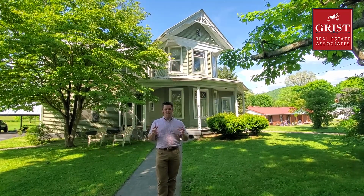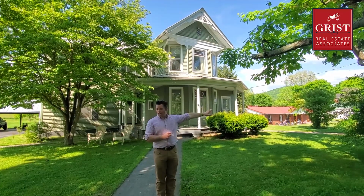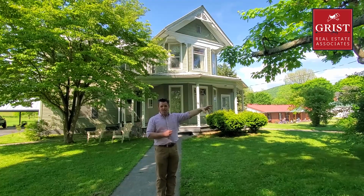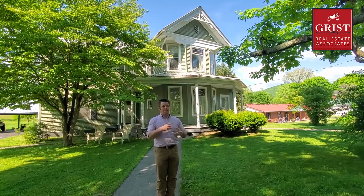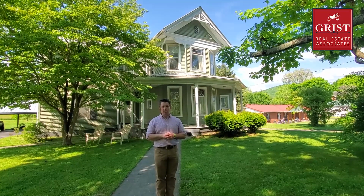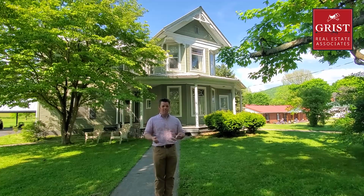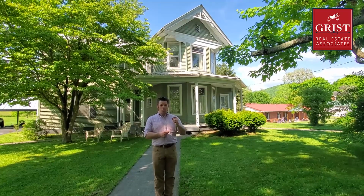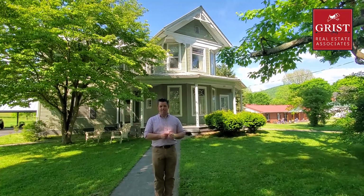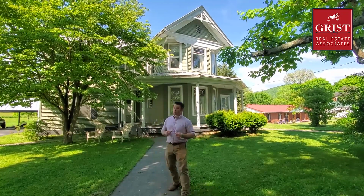So you've got everything right here in the heart of downtown Alderson. We're just a block and a half from the Alderson Community Center. Alderson Elementary School is just right below that, and they just announced that they're going to be doing a new Alderson Elementary School. So a lot of exciting things going on. And of course, if you like the 4th of July and fireworks and parades, the longest 4th of July parade in West Virginia happens right in this town, so you're close by to it. So let's go on inside and check out this wonderful home.